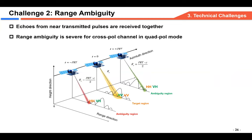For the next one, our system is also limited by range ambiguity. The distance between the satellite and the illuminated ground targets is usually larger than 500 kilometers. Thus the transmitted pulse at the pulse repetition interval illuminates the targets, and the scattered echoes return to the satellite after more or less 16 pulse repetition time delays. Thus, there are several ambiguity regions. For spaceborne SAR, the nominal echo and the echoes from the near and the far range ambiguity regions will be received at the same time, resulting in range ambiguity.